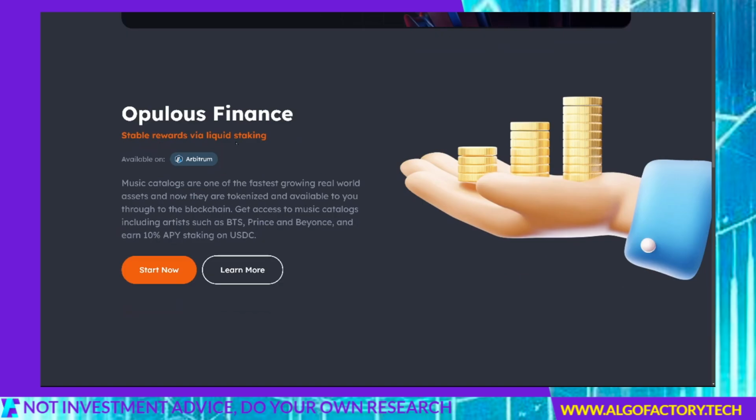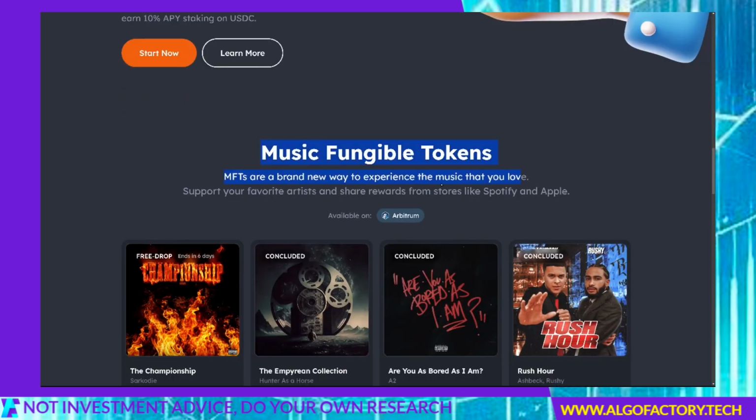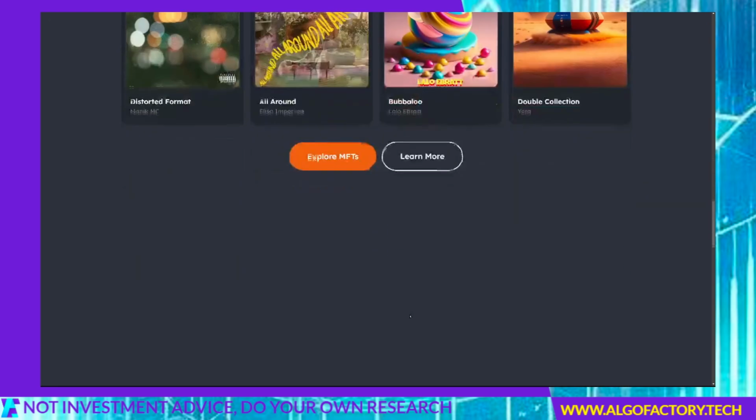Now, they have Opulous Finance, where you can stake and you earn what's called tickets. And it says here, get access to music catalogs, including artists such as BTS, Prince, and Beyonce, and earn 10% APY staking on USDC. What they didn't mention on here is Michael Jackson and Phil Collins. I mean, they have access to some really big artist names that I find very interesting that they're involved in this. We have music fungible tokens, a brand new way to experience music that you love, and you can buy and sell them. It's like an NFT, but it's music.